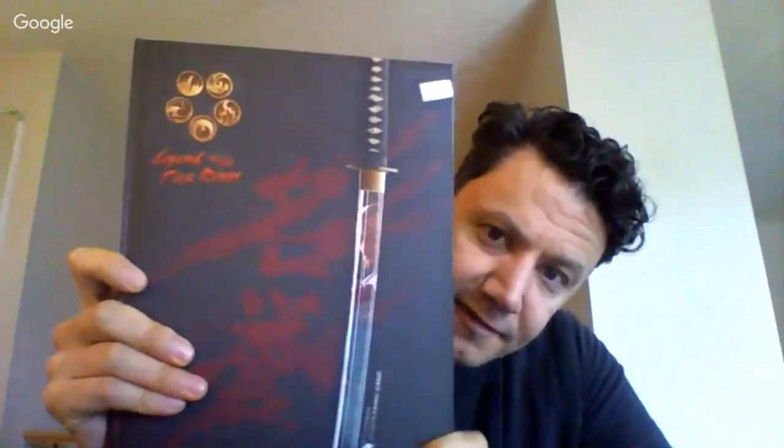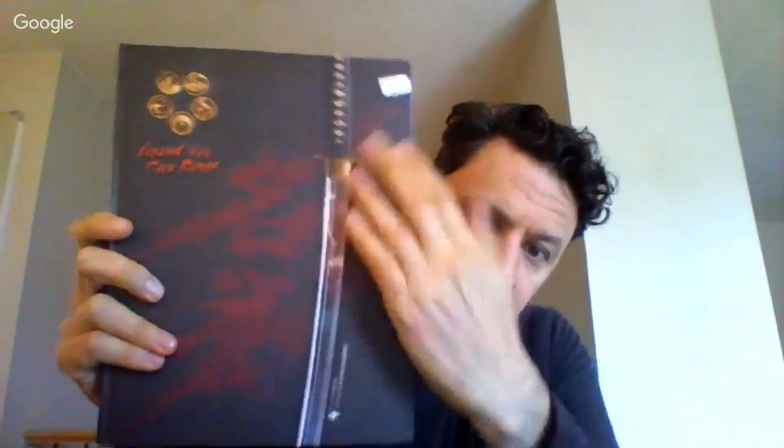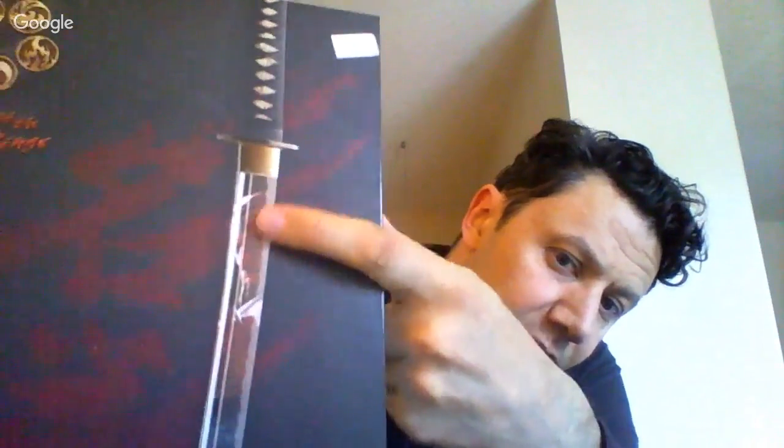A more subtle design and avatar approach is actually found on the Legend of the Five Rings 4th edition cover. This is the most recent edition of the role-playing game. It has a really cool, very simple design background with this sword. Legend of the Five Rings is a game set in a kind of fantasy medieval Japan. I don't know if you can see that there, but there is a samurai lurking in the reflection of that blade.